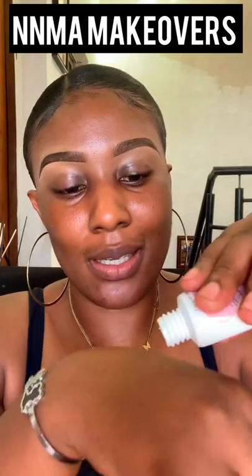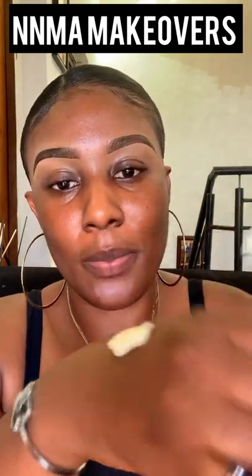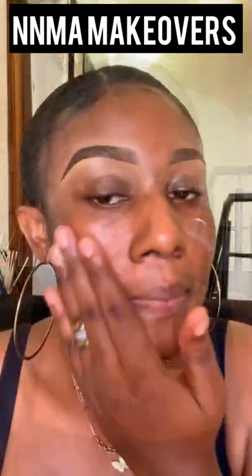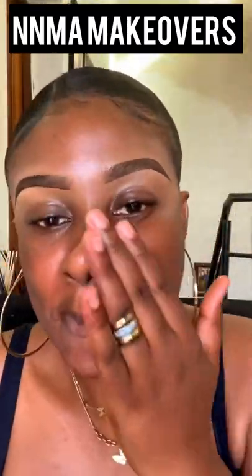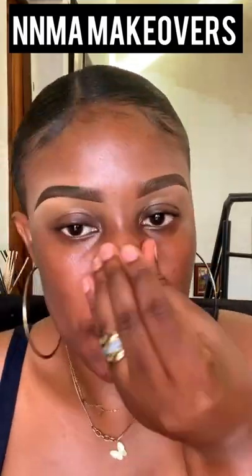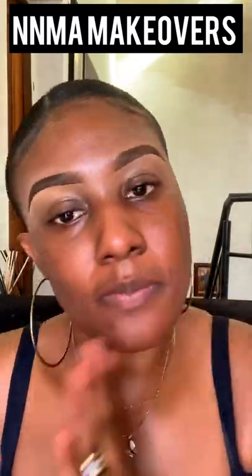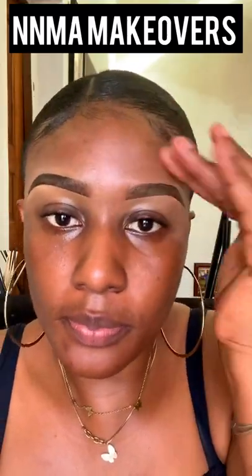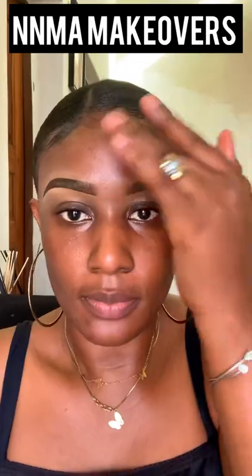This is Blossom Skin Primer. I love this skin primer because it works on all skin types, like for real. It's really good. It doesn't give you a whitish effect afterwards. It even has a moisturizing effect also. So it sort of moisturizes and mattifies the skin at the same time. It's really, really good. And I think you guys should patronize.